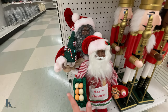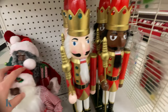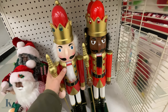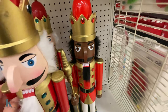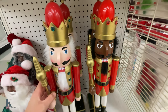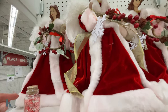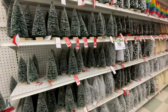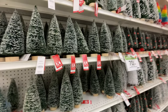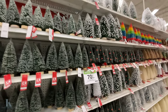These are adorable and so detailed. This one is all decked out. And look at these big nutcrackers. Let's see if I can see how much it is. These are $50. So they're gonna be marked down to 15. And the angels are 50 as well. We have the trees, the brush trees are $15. So they should be marked down to like $4.49.